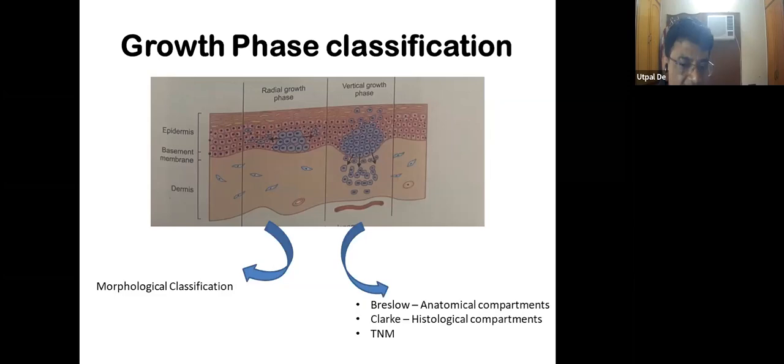And once they turn malignant, they have two types of spread. The one is the radial growth phase. If you see in the picture, you will find that it spreads horizontally along the epidermis but does not invade the basement membrane. The second part is some melanomas do not spread horizontally. They usually penetrate the basement membrane and go directly into the dermis.